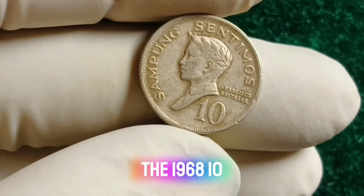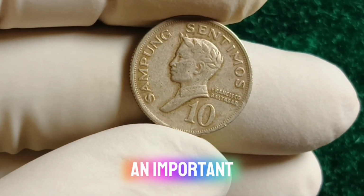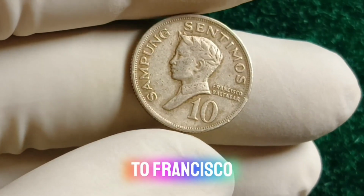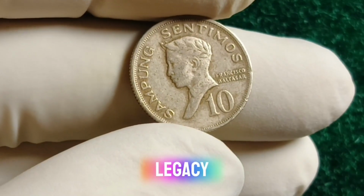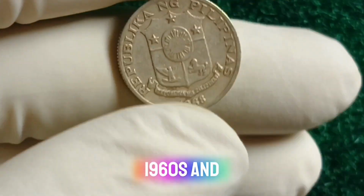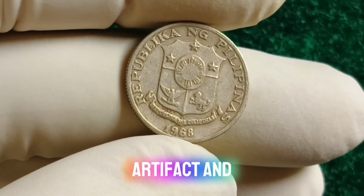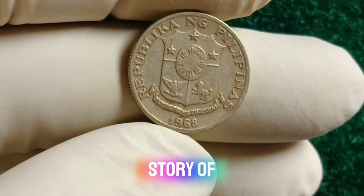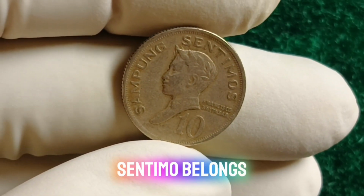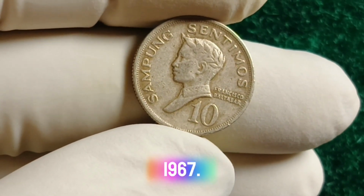The 1968 10 Sentimo is a reminder of an era when small coins played an important role in the Philippine economy. It is also a tangible tribute to Francisco Balagtas, keeping his legacy alive in the pockets of millions of Filipinos during the late 1960s and 1970s. Today, it serves as both a historical artifact and a collectible item that tells a story of the nation's currency evolution. The 1968 10 Sentimo belongs to the second series of Philippine coinage, introduced in 1967.